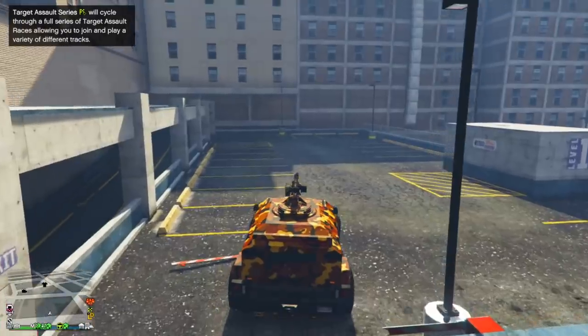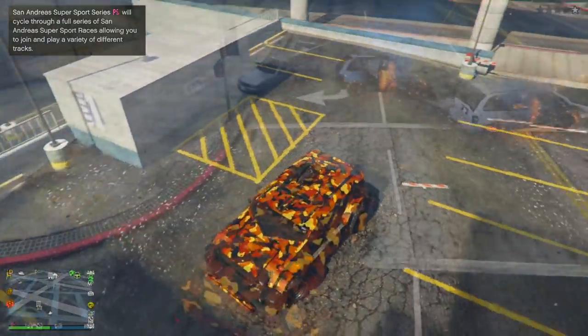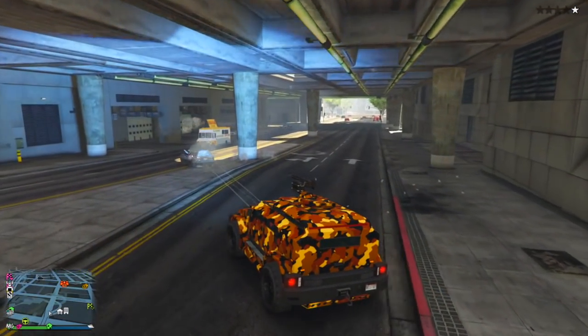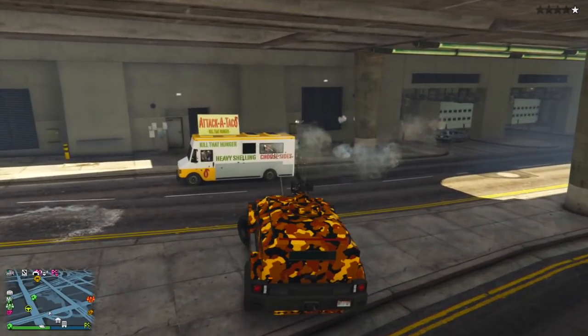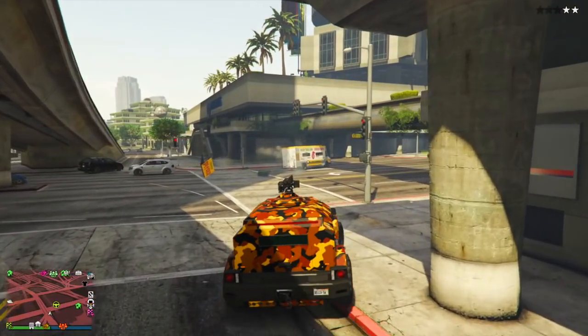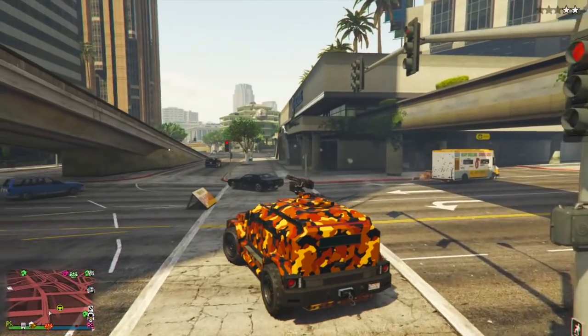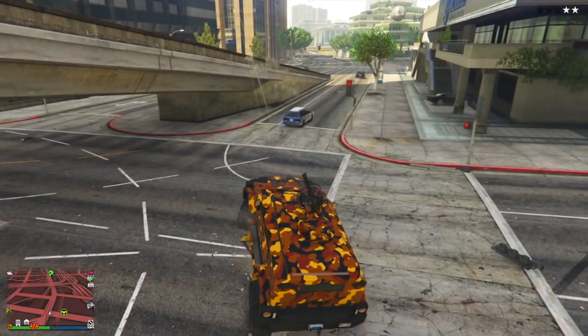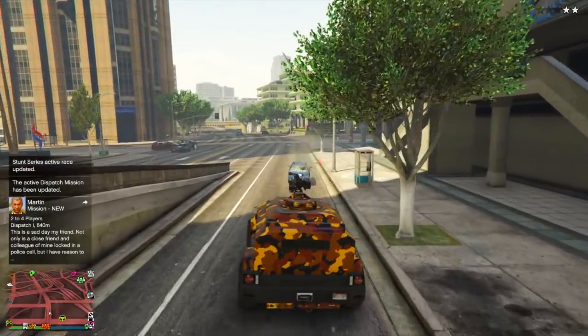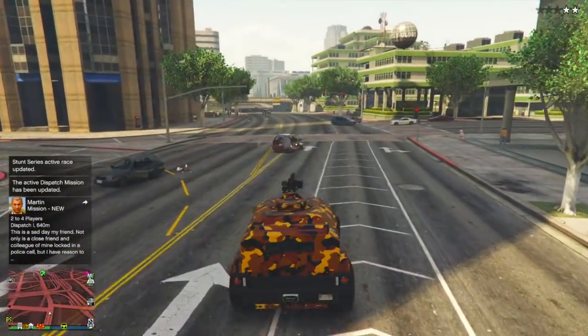The Night Shark and the Insurgent Pickup Custom can both tow the anti-aircraft trailer or other trailers that can be towed as well. And what's funny is the Menacer has a tow hook on the back and the front of this vehicle, but you can't seem to use it. So that's kind of unfortunate. I don't know why Rockstar didn't give us the option here. It would have made this vehicle a lot more useful in my opinion. So that's pretty interesting right there.